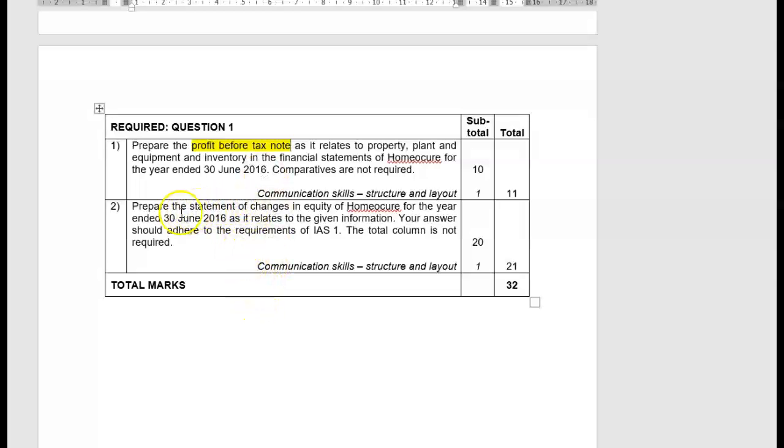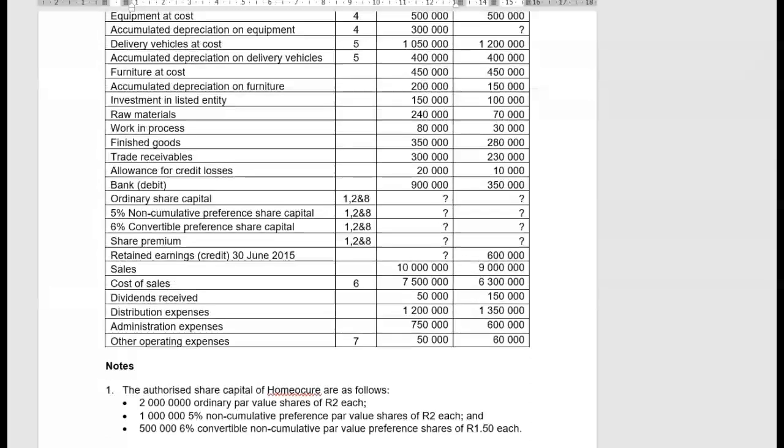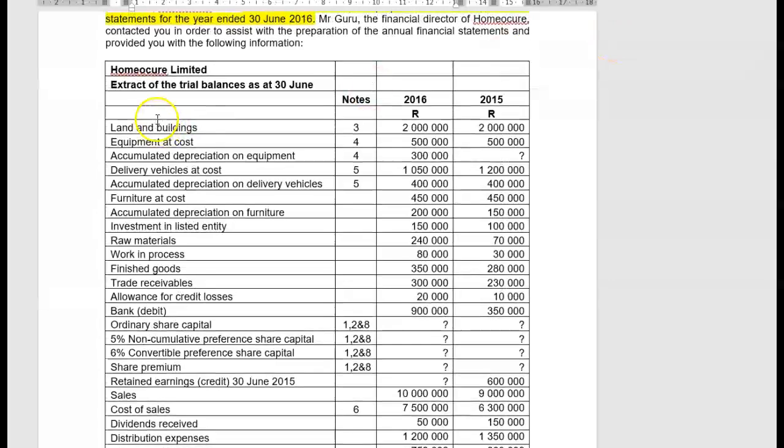And then in the second part, prepare the statement of changes in equity of Homecare for the year ended 30 June 2016 as it relates to the given information. Good, the title column is not required. So let's go back and let's see what kind of information we have.